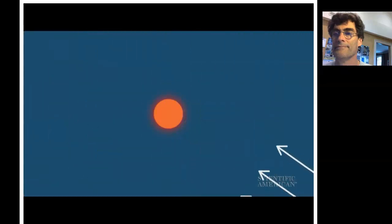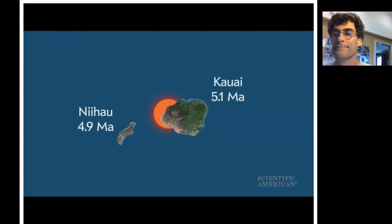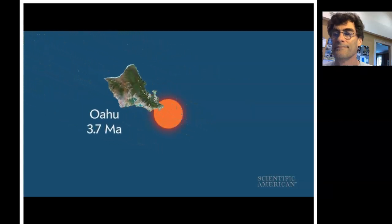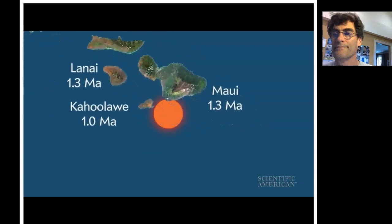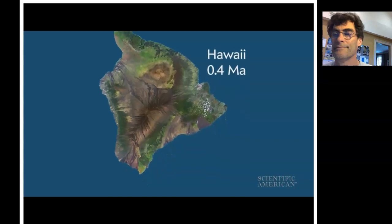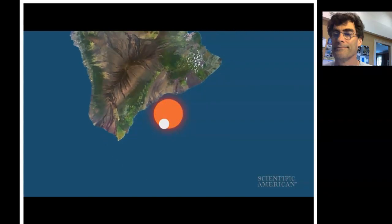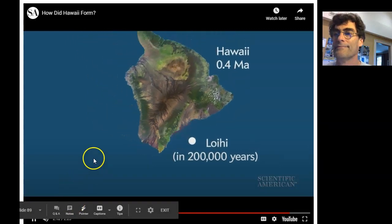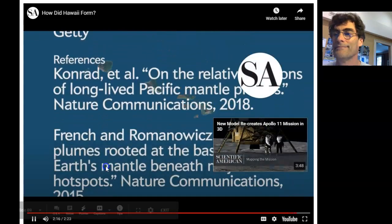The Pacific plate is moving to the northwest, dragging the crust over the hotspot and creating islands as it goes. The hotspot itself might be moving too. The volcanoes on Ni'ihau and Kauai, the northwesternmost islands in the chain, are about 5 million years old. The Big Island of Hawaii is the youngest and started forming about 400,000 years ago. It's still changing and is home to 4 active volcanoes. Eventually, the Big Island will no longer be over the hotspot, and a new island will grow next to it. But maps won't need updating for a while. Lo'ihi won't break the ocean surface for another 200,000 years, give or take. For Scientific American, I'm Kelsey Kennedy.